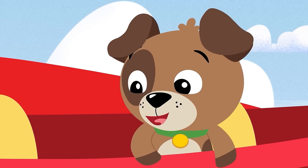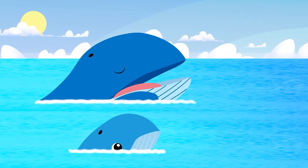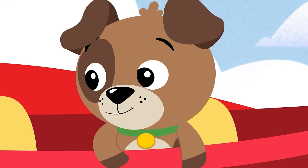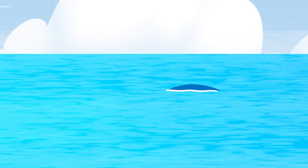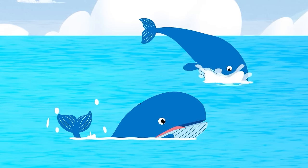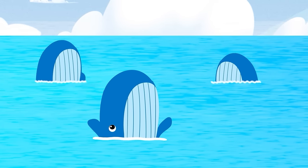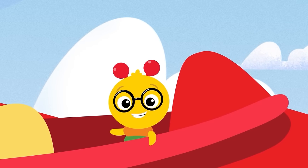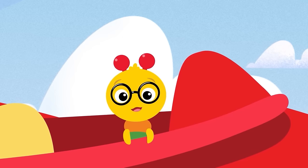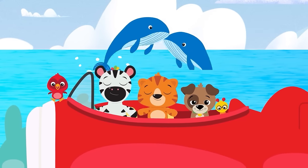Whoa! That's the biggest, wettest game of peekaboo I've ever seen. What can I say? We just love playing peekaboo in the waves. You do? First you see too? Great! Let's all do the whale peekaboo dance together. Next you see the jump.